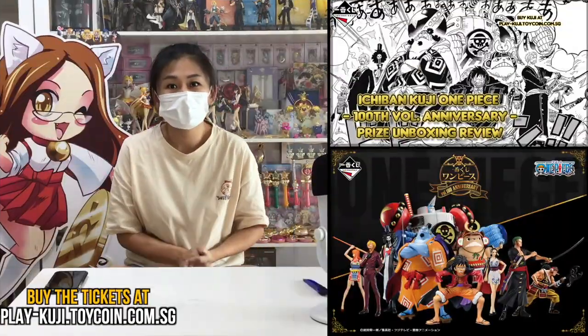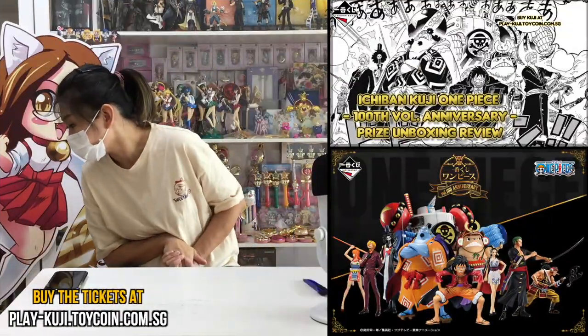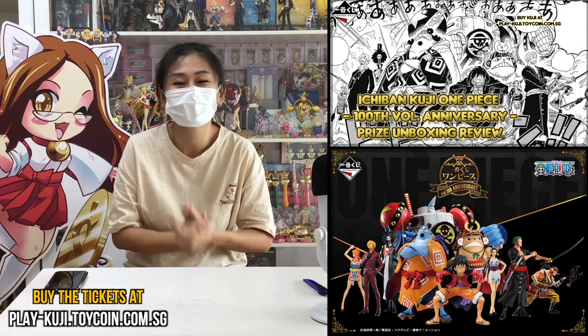Hi guys, today we are going to review One Piece, and it's called the Volume 100 Anniversary. So this Kuji is pretty impressive. We have all of the crew members, including Jinbei. I have no idea why they have not released Jinbei in the previous Kuji before, but finally they released Jinbei in this Kuji. So this is kind of like the official full crew.